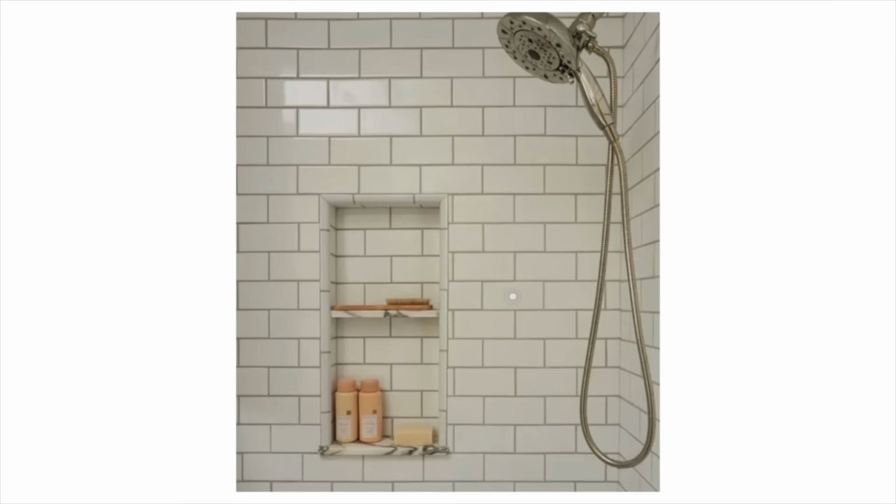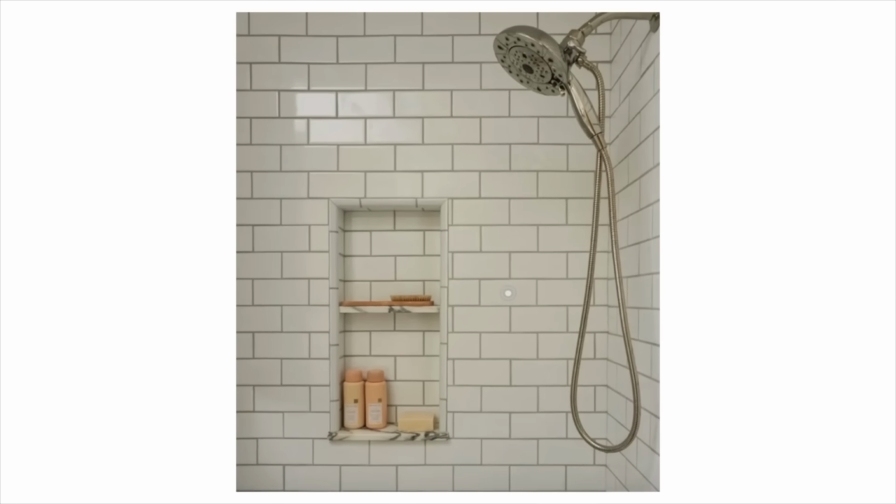Now, if you don't want to spring for epoxy grout, the best advice I could give you is to pick a grout color that resembles the color of sand. This way, when dirt and grime inevitably cling onto the grout, it won't really bug you because it'll just blend right in. Now, if you are looking for other high maintenance bathroom design decisions to avoid, I do have a full video on this, so make sure to check that out and I'll link that down below.